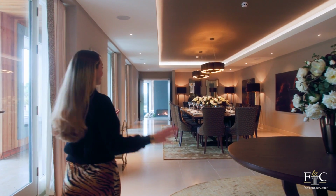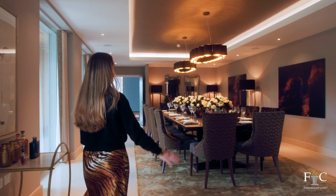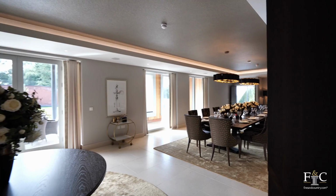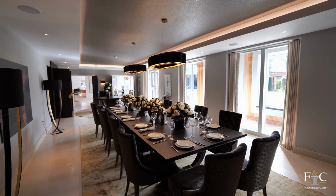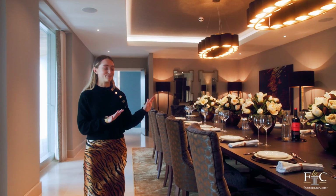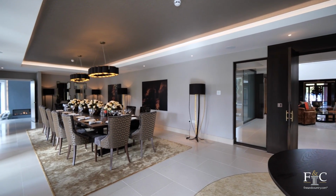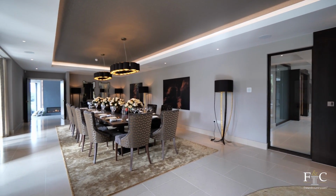Coming off the kitchen, you have this really long dining hall with this super grand dining table, which is perfect for hosting dinner parties, and it's already making me think about Christmas. You could have all of your family and friends here. It really is the perfect formal dining space.